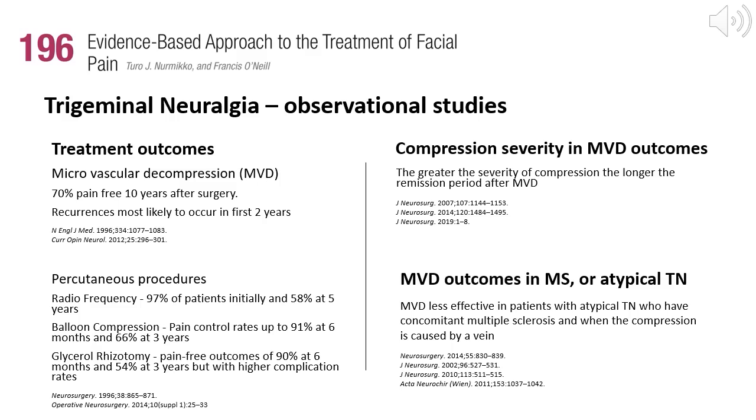They have also been able to show the predictive value of severe neurovascular compression of symptomatic nerves identified on preoperative MRI scanning. Compression severe enough to induce changes in the volume of the nerve root or its displacement strongly predicts a longer remission after microvascular decompression than a more moderate or minor neurovascular conflict. However, microvascular decompression is less effective in patients with atypical TN, or those with concomitant multiple sclerosis, or when the compression is caused by a vein, and repeated MVD usually provides no better outcome than less invasive percutaneous procedures. And we must remember that the risks associated with MVD, which can include hearing loss, brainstem infarction, and mortality, are marginally higher than with those other percutaneous procedures.